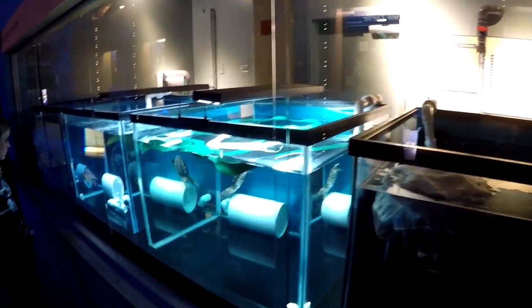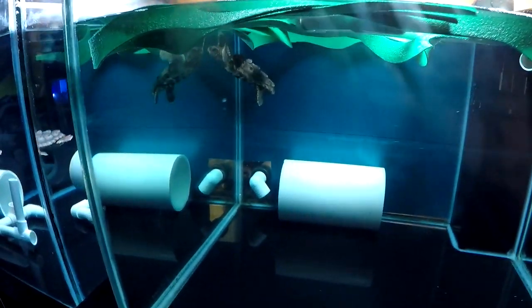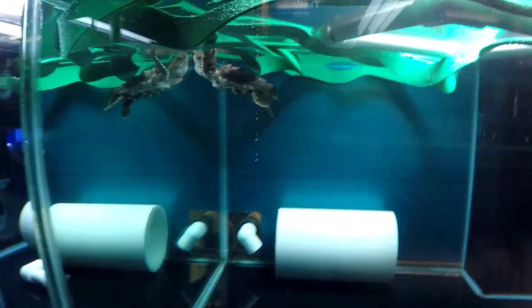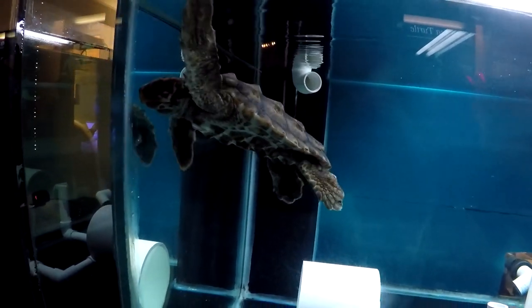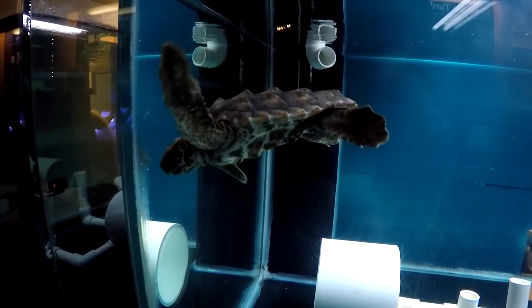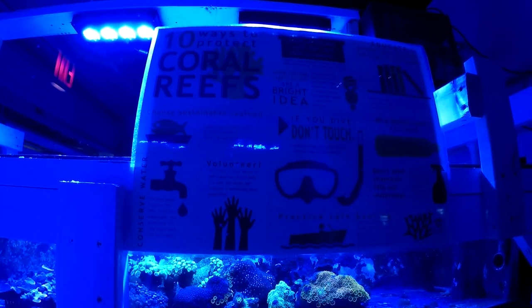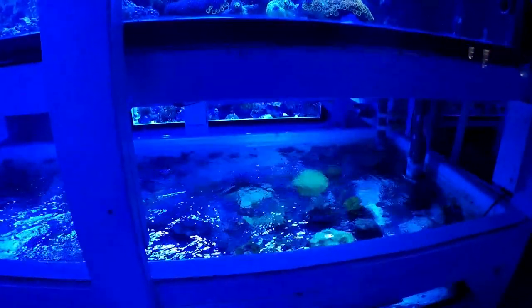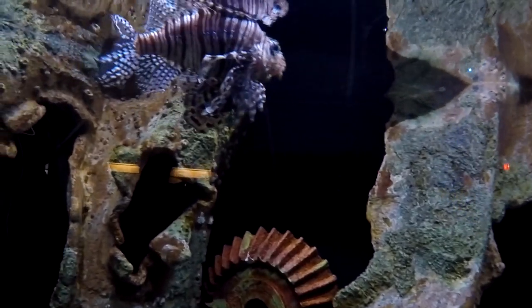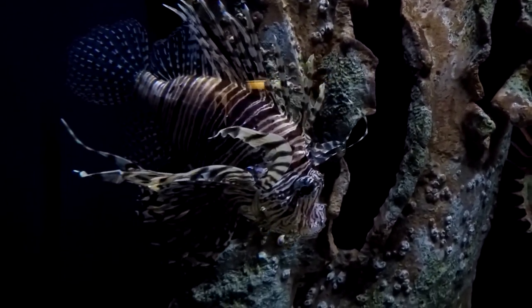The aquarium raises baby turtles and watches their development. There are different stages of development. And here are some of the baby turtles. So these are raised here in the aquarium. Okay, and here they have some coral reefs and information about the coral reefs and how to protect them. Things like do not touch the reef and all those things. Here's a lionfish. And the spines on the fish are venomous. So it's a venomous fish.